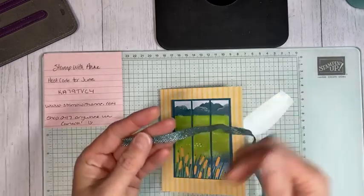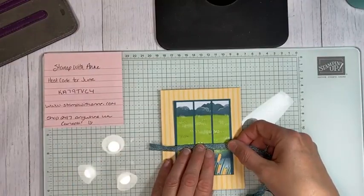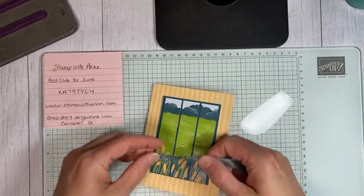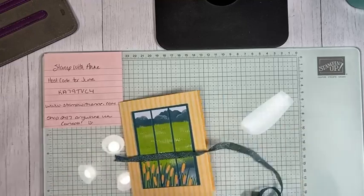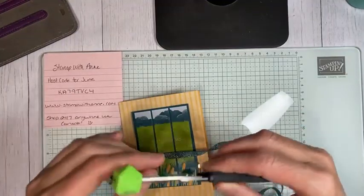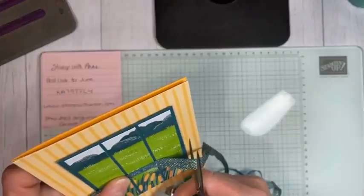All right, we are using the Pretty Peacock in gold ribbon. So I'm just going to lay this down probably right here. I'm just going to give a little bit of there, and I'm going to bring in my paper snips. Now, here's a tip. I have paper snips that only cut ribbon, and I have paper snips that only cut paper.